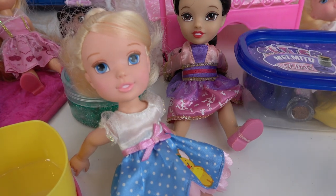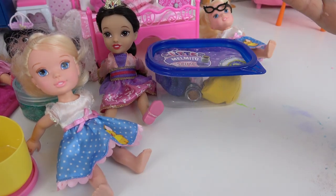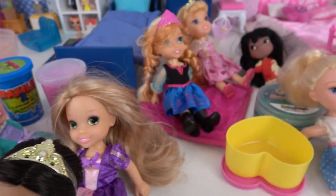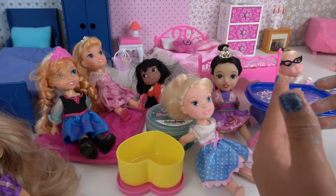Oh well, I guess we had a great and fun slime party, but this was the most terrible slime of it all.